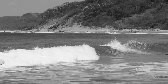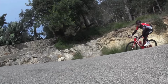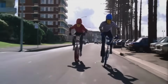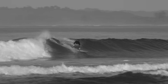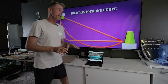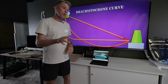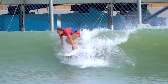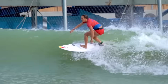Although speed is part of the solution, you can get speed 2 ways. You could ride a bicycle downhill and freewheel and get speed, or you could pedal the bicycle and get speed. The person that takes that straight line is trying to use their body to generate speed. Now, if we have a look at the pros when they surf, they take this curvature, the curved line. That curved line is the fastest possible way that you could travel down a curve. It's the most energy efficient, and it gives you the most acceleration.